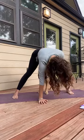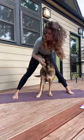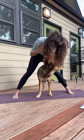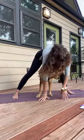And Ellie's coming to visit. Oh, good girl. She loves this pose. She thinks this is what this pose is for, right? A little doggy to come in between. Okay, with your little doggy, no, just kidding.